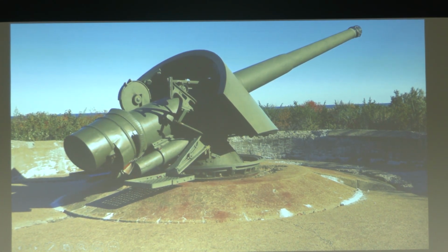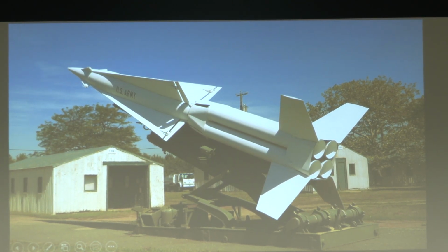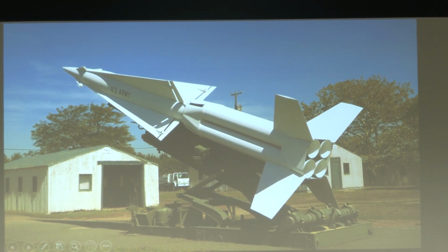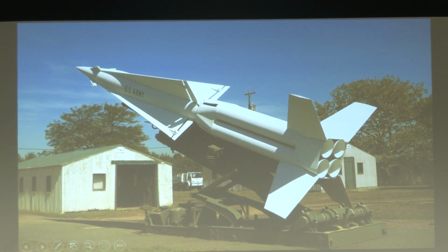During the Cold War, they were mostly replaced by Nike anti-aircraft missile bases. Be glad these were never needed. The later models, like this Nike Hercules, they were designed to carry nuclear warheads. That was all shut down in the 1970s.